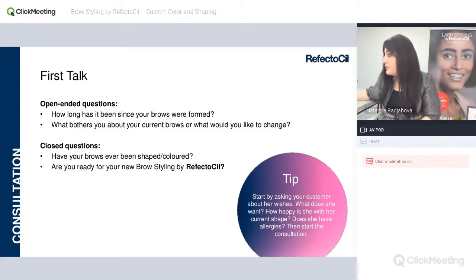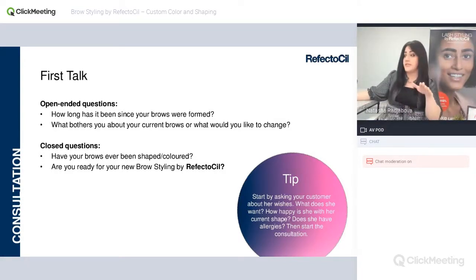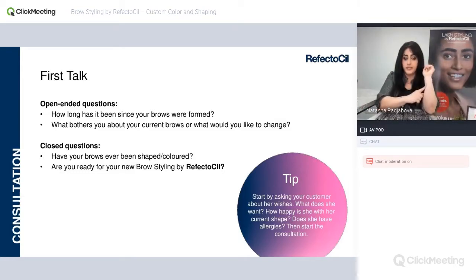And then let's go to the patch test. You have them come in before the day of their treatment, and you have them sit down, you go over their desires, you go over their consultation. In the meantime, you have put the patch test on them. So if it's the brow styling, you're just going to be doing a tinting. You're going to mix the color you've chosen, as well as the oxidant. You're going to mix it together, and you're going to put a patch test either on the inner forearm or behind the ear. You leave it on for a couple of minutes, then wipe it off.